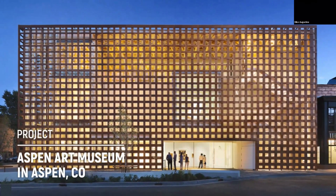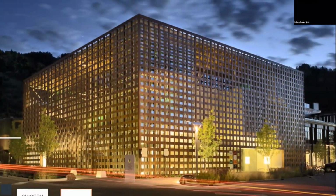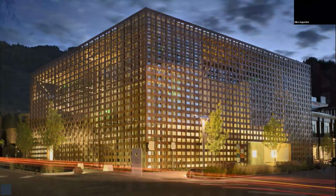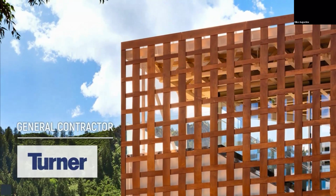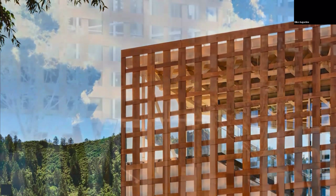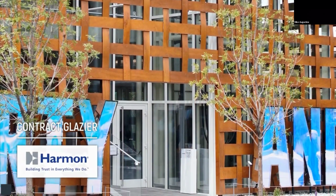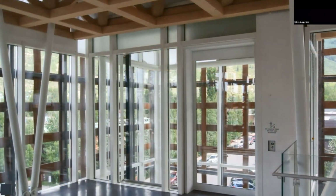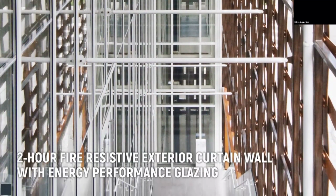You can see they have like a woven wood screen that sits out in front of the curtain wall section. So there had to be a 2-hour fire resistive solution on this wall, but it also had to meet the extreme climates that you get in Aspen. So thermal was very, very important for this project. Well, it wasn't even thermal. We had to do dynamic curtain wall testing. We had to do thermal cycling and then condensation as well. So this really previewed a lot that can be done when you're dealing with fire rated solutions, how we can help with the design.